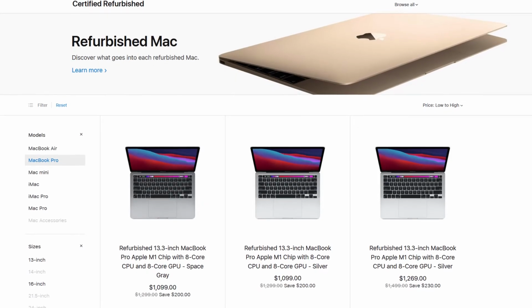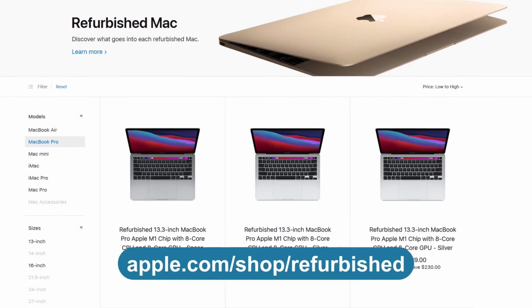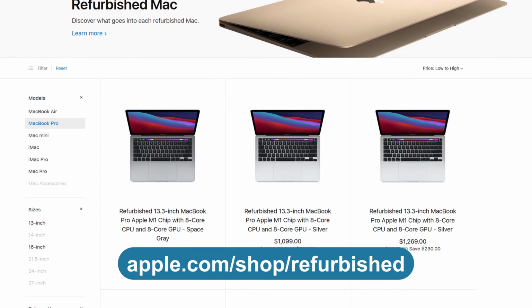If you're a student that absolutely needs a Mac, I would recommend checking out the Apple Refurbished store. You might be able to find an older model of the MacBook Pro for a lot less than full price, and it will serve you well throughout your school years. If you aren't in absolute need of a Mac computer, then you have a wide array of affordable PC options on the table.